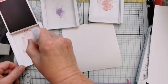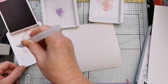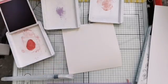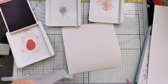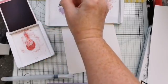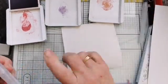Now I'm going to pick up some, this brush isn't necessarily the best brush actually for squeezing water out of because it is such a big brush. Let's pinch one of the smaller ones to do that job. That's better. Add in some water into those.